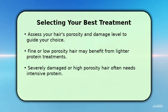Choosing the right protein treatment depends heavily on your hair's specific needs. First, assess your hair's porosity and the extent of its damage. For fine hair or hair with low porosity, lighter protein treatments are often more suitable, preventing stiffness. Conversely, severely damaged hair or hair with high porosity will typically benefit from more intensive protein formulas, which provide a stronger rebuilding effect. Always match the treatment to your hair's current condition.